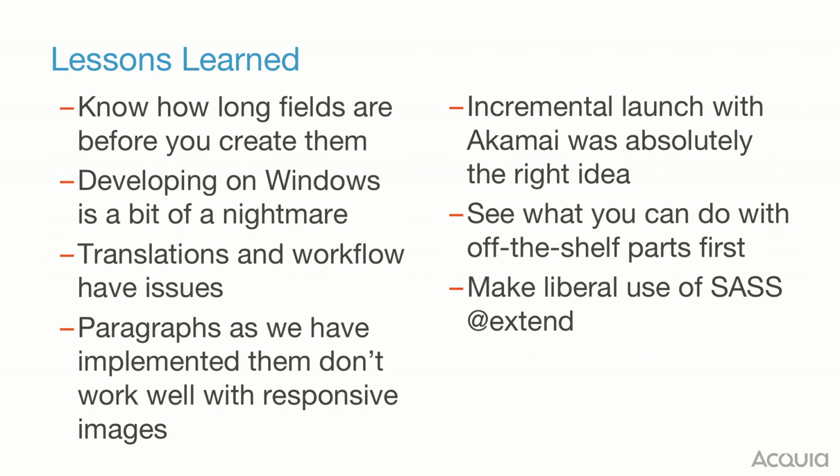Developing on Windows. Anybody who wants to talk about that, I'll talk about it. Pete prefers it now, and I can do both that and my Linux box at home. It's no problem now. Translations and workflow together, there's an open issue on that right now, and that really bit us with random page unpublishing. And that's still a little iffy.